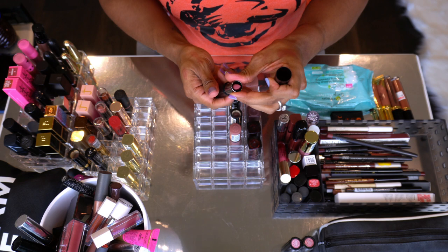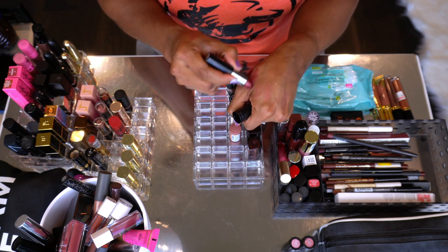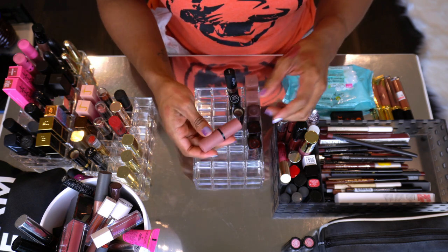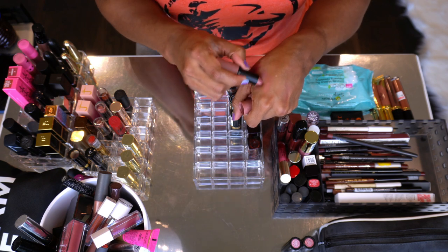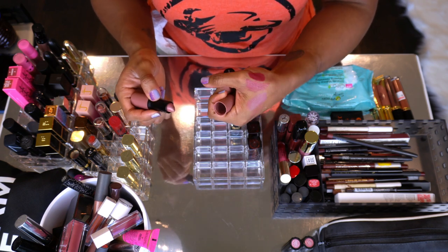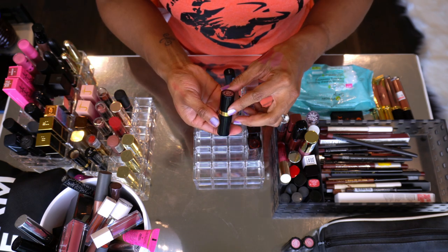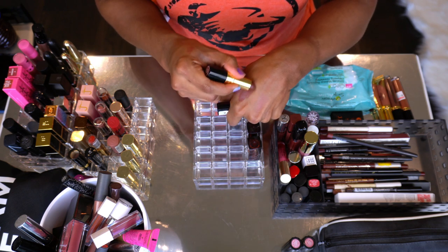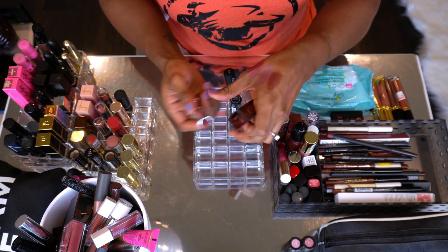Berry Kiss by Mary Kay. I think this has a little bit of a frost. Yeah, we're not gonna keep that. This is Cool Nude by Essence. I'm gonna keep it. This is Chocolate Velvet by Revlon. Gorgeous color. Rum Riche.